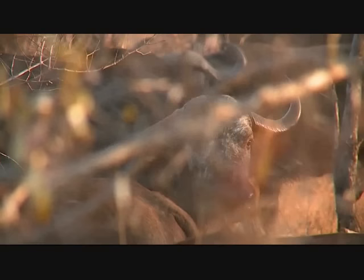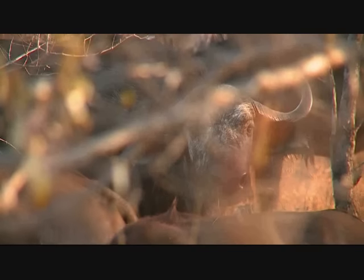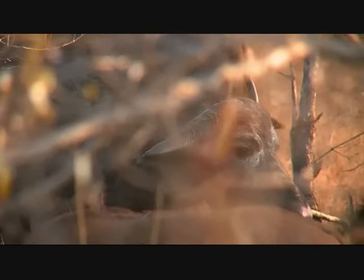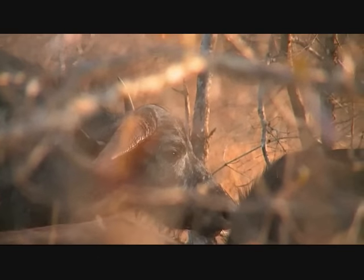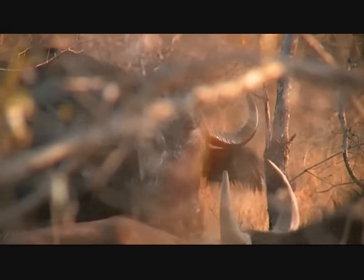If you have a look at that face, it's really, really interesting. It is not that she's missing fur in her face at all. It's actually that it's white. And there are patches of fur on the rest of her body that are white. I've actually seen a nearly all white buffalo in Tanzania, in Mikumi National Park.